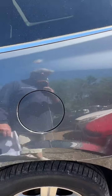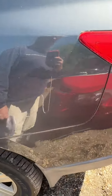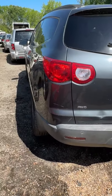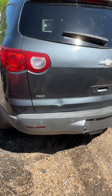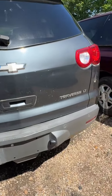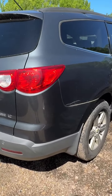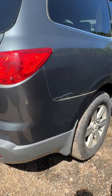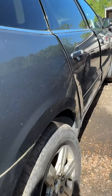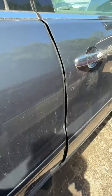You can see some minor dings in here, about the size of a dime right in there. Nothing really jumping out that I see that is major. There's a dent right there on the deck, right in there. Coming around the side over here, got a scratch mark back here on the back corner, right in there. And some more marks where his side swiped something. And there at the bottom.